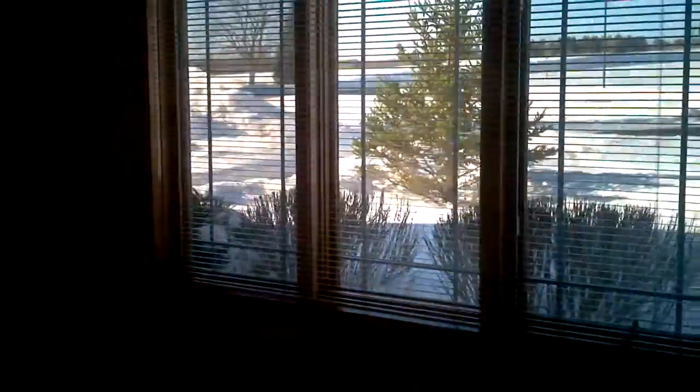Pretty spacious. How big is this living room? I can give you the dimensions. Oh, okay. Yeah, we'll have a sheet. That's where the water heater is, right. Mm-hmm. Yep. Okay. That's a really cool view.